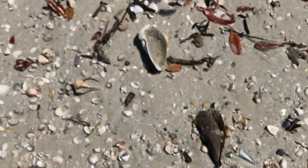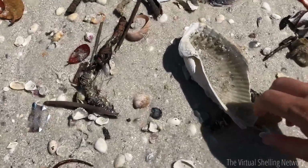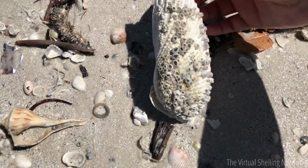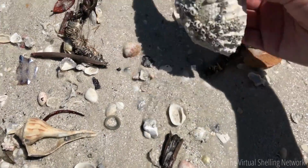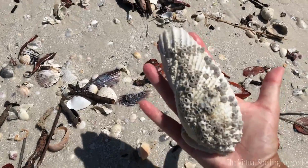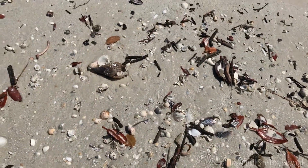Oh my God, is that an angel wing? Shut the front door. Is it really? I think this might be the biggest angel wing I've ever seen. I mean, that thing has traveled. Look at all the barnacles on it. That is giant. It's the size of my hand. That is huge. All right, we gotta take that guy because that's special. That's a treasure.